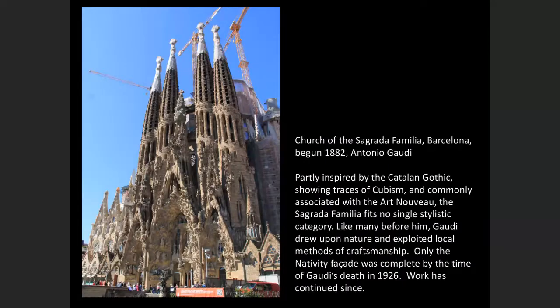So here's a more close-up view of the transept facade that he completed. This is known as the Nativity facade, because they use the Nativity scene of the New Testament birth of Jesus as the inspiration for the ornamentation on here. It's still a construction site, so even at the top here, they've wrapped the top of the columns. It's not what it's supposed to be, but you can see the forms underneath it. You can see a lot of scaffolding here on these images as well.